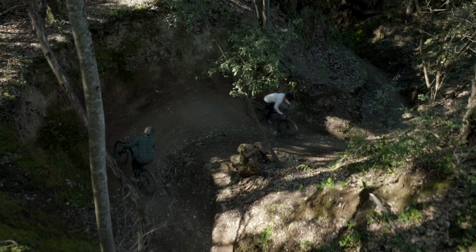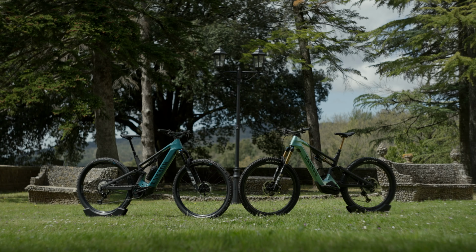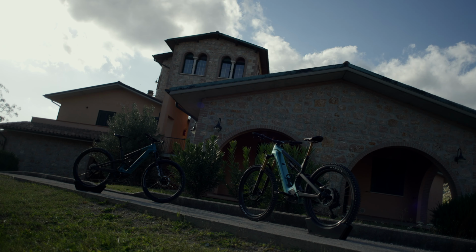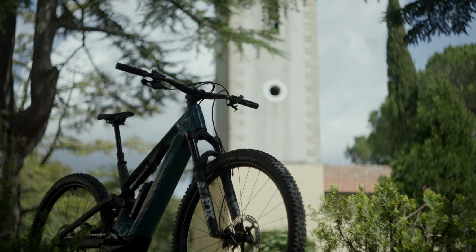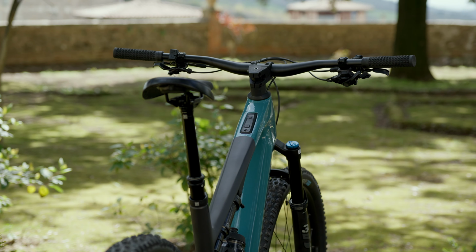When designing the Neuron ON CF, our main goal was to transfer as much DNA from the Spectral ON CF as possible. The Neuron ON was the first sibling of the Spectral ON and uses a lot of the learnings we have done with the Frankenstein program, with the battery development, and incorporates it into the Neuron ON CF. So we positioned the Neuron ON to be a touring and trail bike.